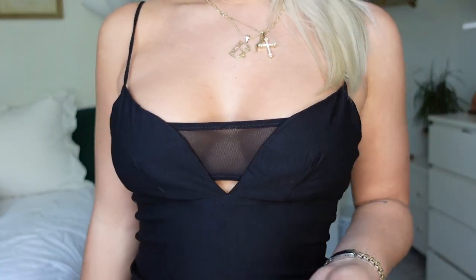I think I would wear this with an oversized jacket, big boots, or an oversized jacket with loafers and leg warmers. I don't know. This is just really doing it for me right now.